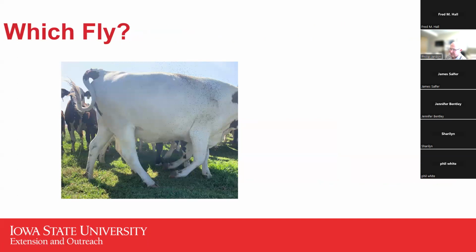All right, so now I'm going to have a little bit of a quiz here, but no official quiz. Just everybody think about it. Which fly do you think this is on this cow? This heifer. It's the one that lives on them. It's small and really on the back, and a lot of them. So this is a horn fly.